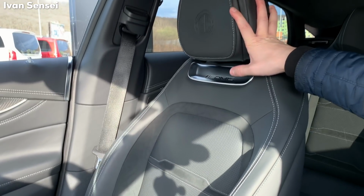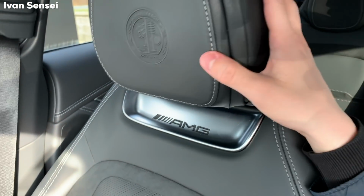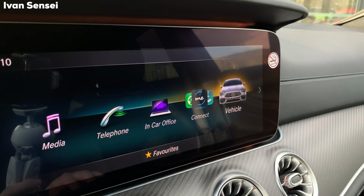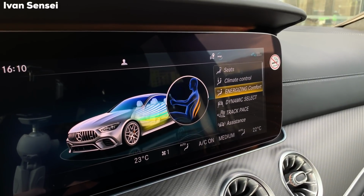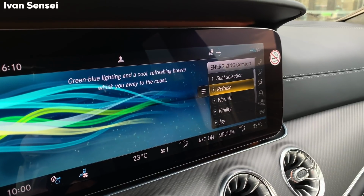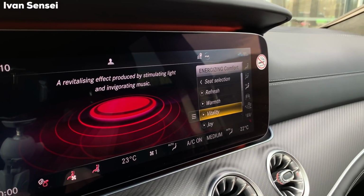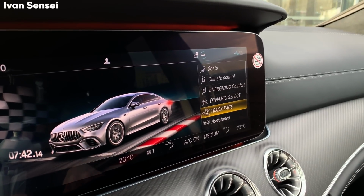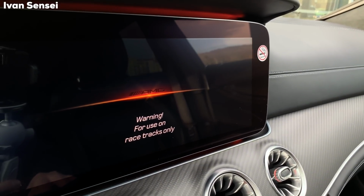You can also have AMG performance seats, but yeah, these seats have a nice AMG logo and a fold-down bag logo, so I like that about these seats. But overall I prefer the AMG performance seats. So in the vehicle section you can operate climate control, energizing comfort, which is like ambient lighting, massage, everything together. So you can have like refresh, warm, vitality. You can have a perfume diffuser in the cabin. So yeah, this is really also a comfortable car. Track pace, I can show you that, because this is the fastest car on the Nurburgring, so I need to show this to you.